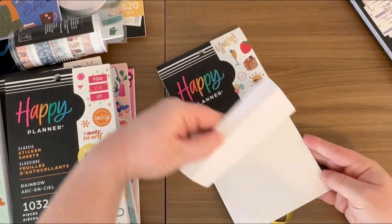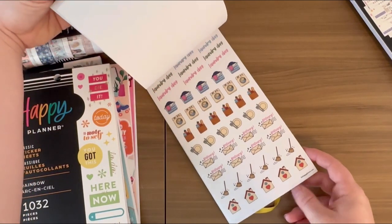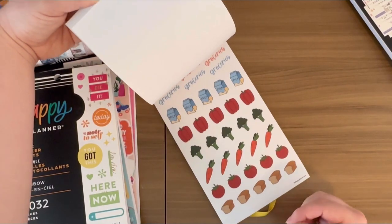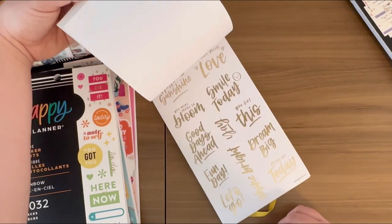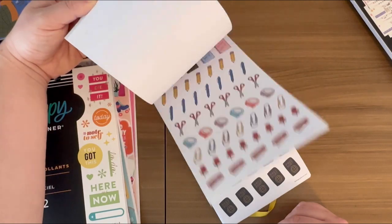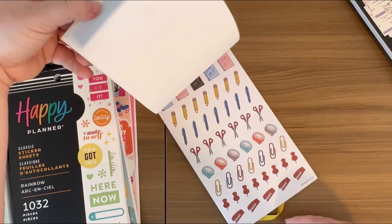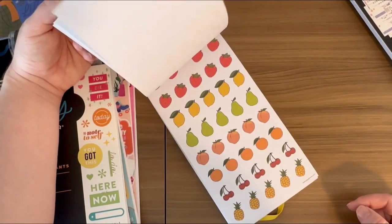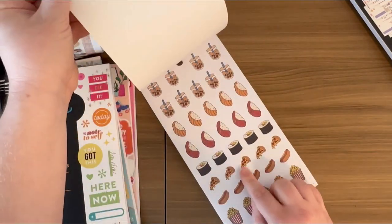Here is All the Things. I saw this one. I figured it would be like lots of icons and stuff. Oh, delivery. I can put that on for today. Vegetables. Love the coffee, of course. There's some weather. Yeah, this is super functional. Look at those planners and the washi tape. Oh my gosh, so cute. Look at that sushi. What the heck?